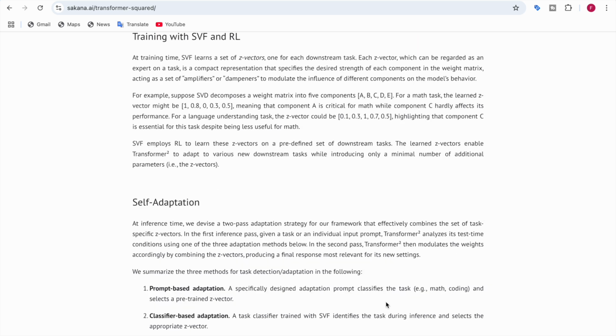Now, once Transformer Square is trained, it's ready to tackle any task in real time. Now, this is where the magic happens. When you give Transformer Square a new task, whether it's solving a math problem, answering questions, or analyzing data, it instantly adjusts how it thinks.